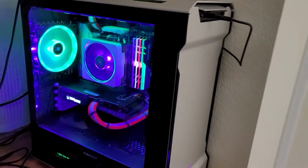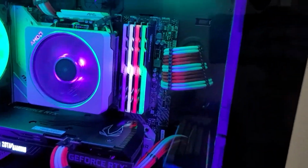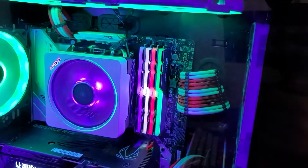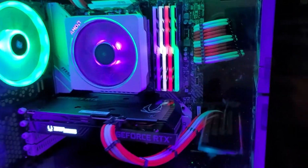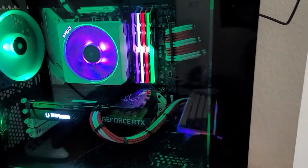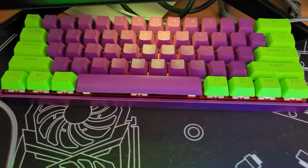Alright, so I know you guys saw the end there, but I kind of changed up a few things. I changed up the RAM. The one I got was defective. I also added 2 more sticks, so I got 32 gigabytes of RAM. As you can see, my theme here is, hold on, let me turn it on. My theme here is the Joker theme, and that is also displayed on my keyboard.